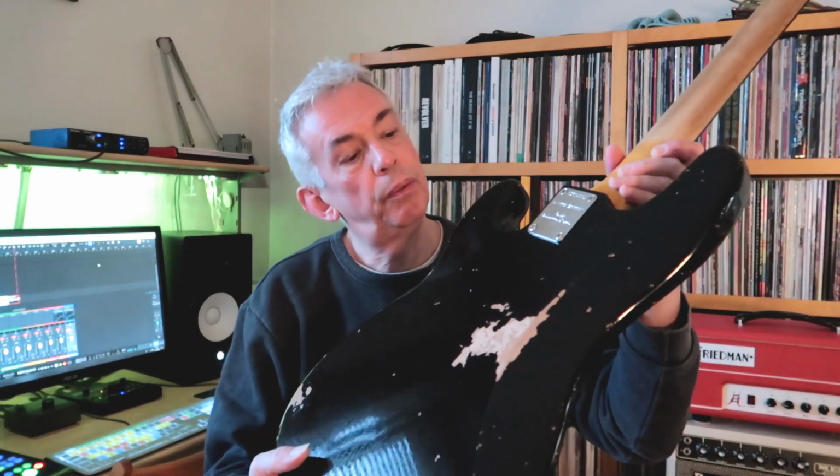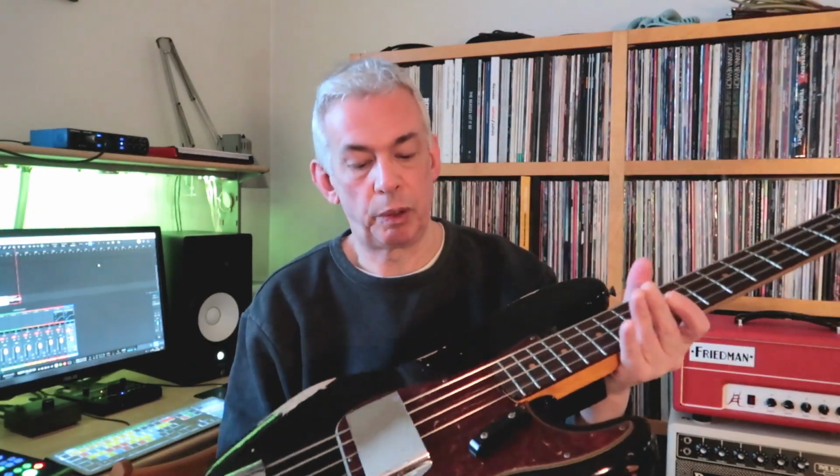And now for all you bass aficionados out there, I've got one for you here. It's a P bass, Fender Custom Shop Precision, in a really fantastic relic black, with the tortoise pick guard, and what a fantastic thing.